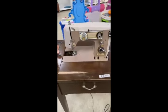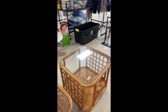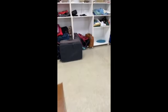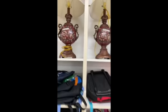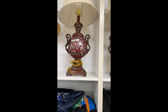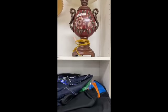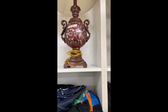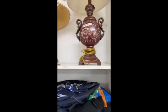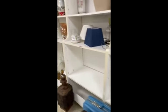Here's a nice sewing machine. This one didn't have a whole lot the last time I was here either. There's some different lamps. Hi, Doreen. I like the flowers I want to paint. Those are actually kind of nice lamps. I have to come back and look at those.